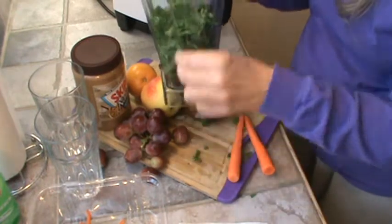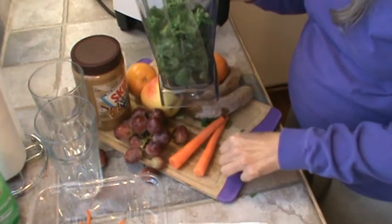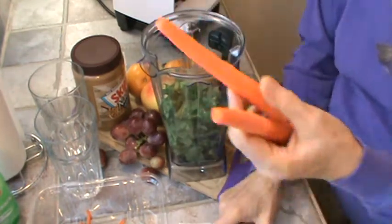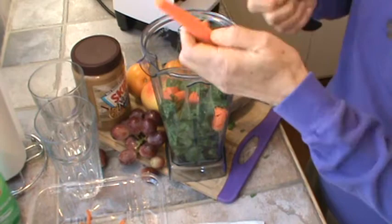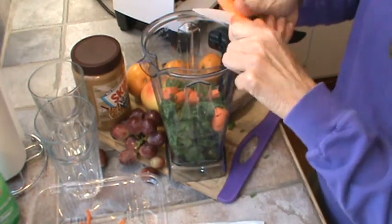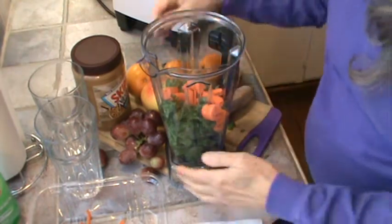All right, let's see if we can't get them all in. Now, we like bananas a lot, and of course you get a lot of potassium from bananas. Now I'm just going to cut this up just in order to get it in, the 2 carrots. And I did peel them, even though they're organic. I just feel better peeling them, you know? And I've already washed the grapes.